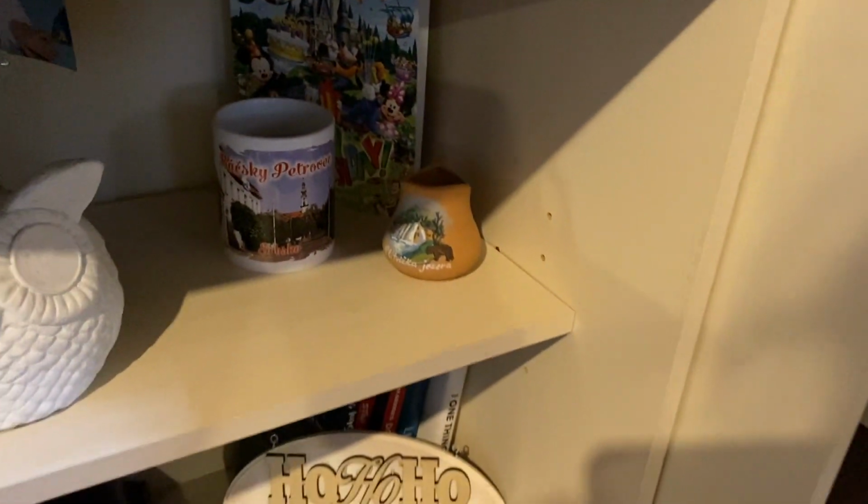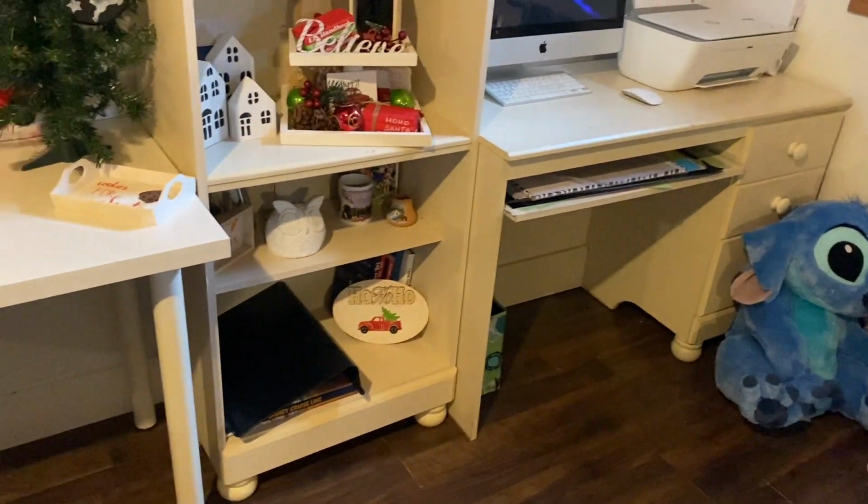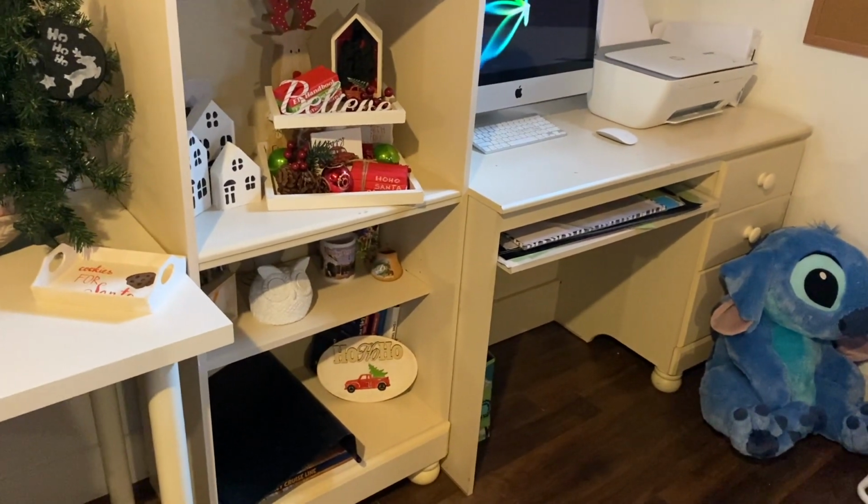memorabilia. That mug is actually from my hometown, where I was born and lived for 16 years. And my cousin actually made that mug.